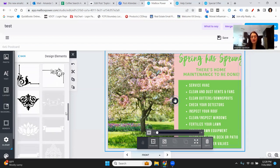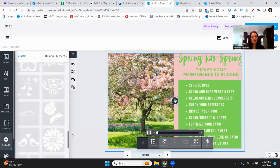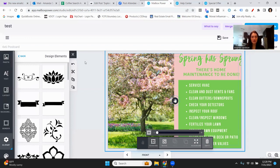I think depending on what industry you're in, that could vary. But for me personally, we're in here so that I can show you that I am uploading designs versus doing any designing within Mailbox Power. And Canva is so easy for that. I think I pay like 13 bucks a month for Canva and it's worth its weight in gold so that I can just design everything there or have somebody else design it. Sometimes I'll buy something off Etsy too, and then just go ahead and upload it in here to Mailbox Power.